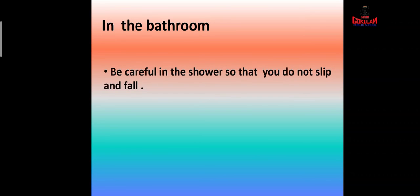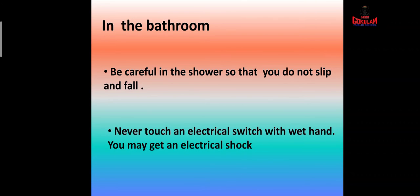Now we can see the safety rules to be followed in the bathroom. Be careful in the shower so that you do not slip and fall. And never touch an electrical switch with wet hands, and what will happen? You may get an electric shock. So these are the safety rules to be followed at home, in the kitchen and in the bathroom. It is time to wind up today's class, and in the next class we will discuss the safety rules to be followed around the house.